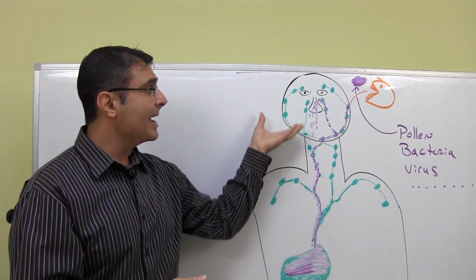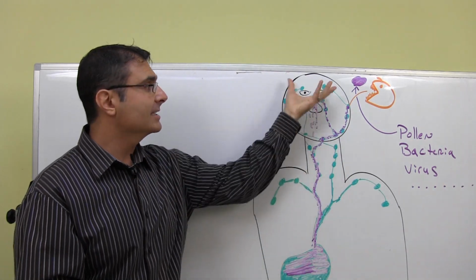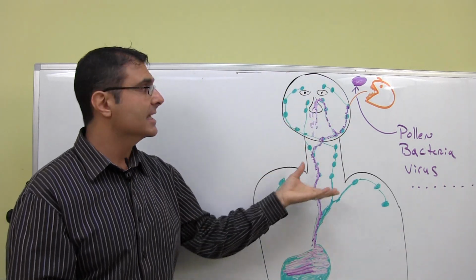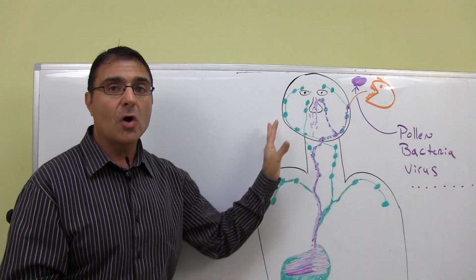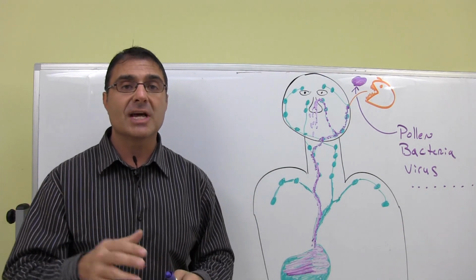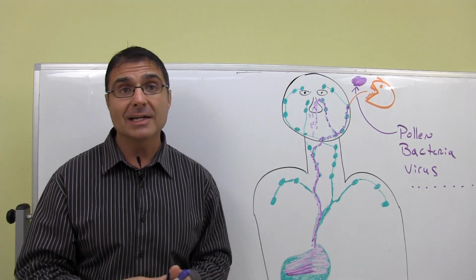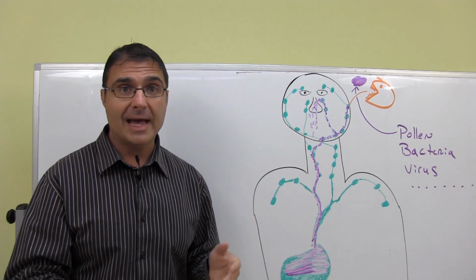If it backs up into the ears, we're looking at ear infections. Into the throat, we're looking at throat problems. Into the sinuses, we're looking at all the different sinus things. Into the eyes, we're looking at all the different eye things. So there's lymph that goes all over your body, and it's the liver that cleans the lymph. If the liver's congested, it can't clean the lymph, and your body cannot heal and operate properly. So you're more susceptible to things like allergies.